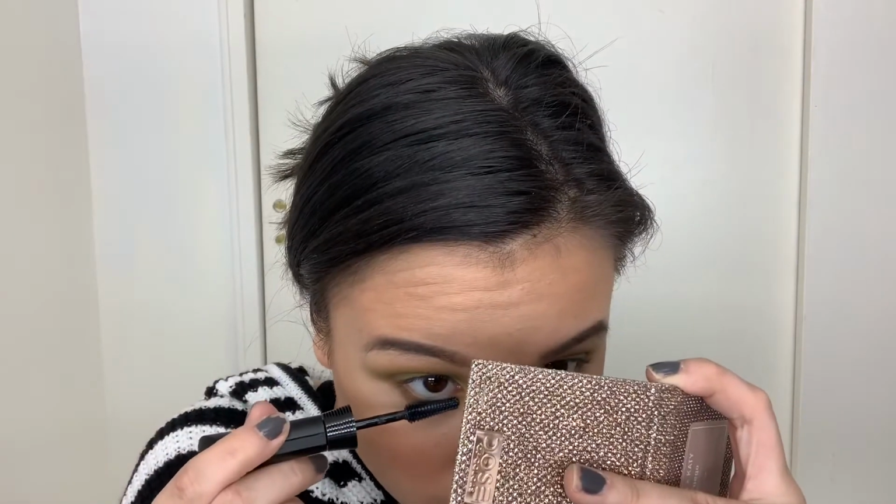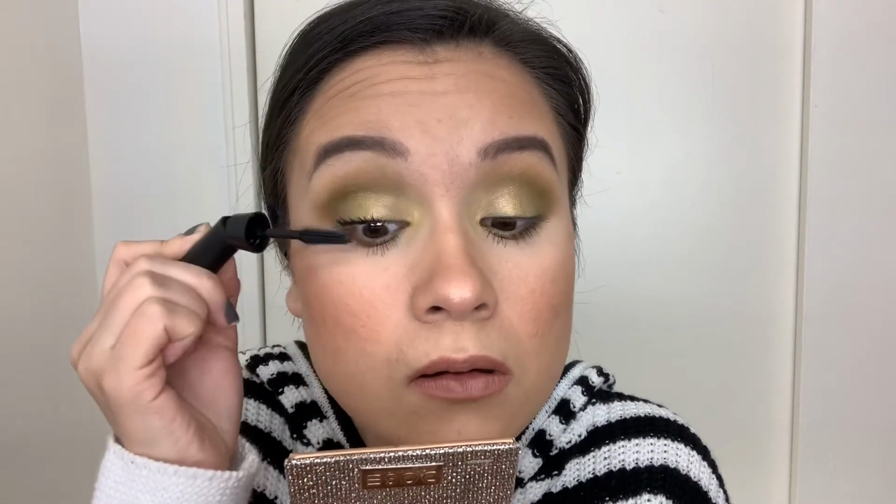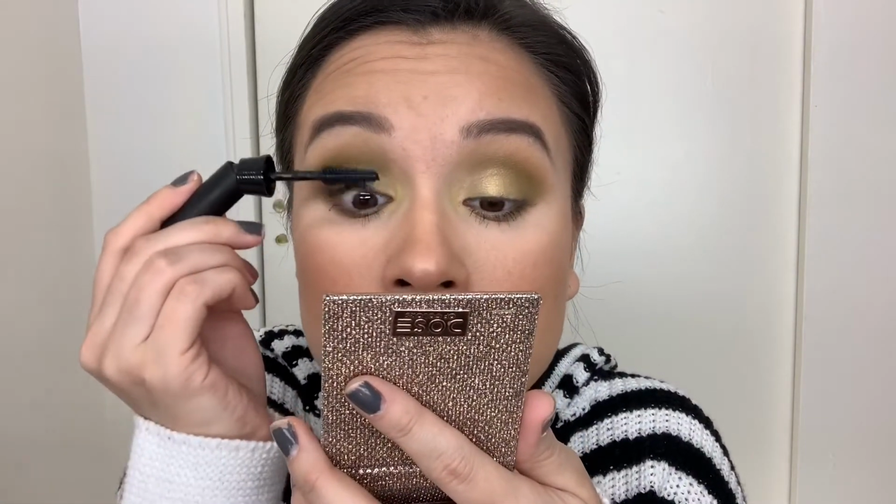Apply the bottom coat first. So that's with the mascara and that is without the mascara, for the bottom lashes, not the top. So this is just one coat. You can see my eyelashes without the mascara, and then you can see them with the mascara, and that's just one coat.